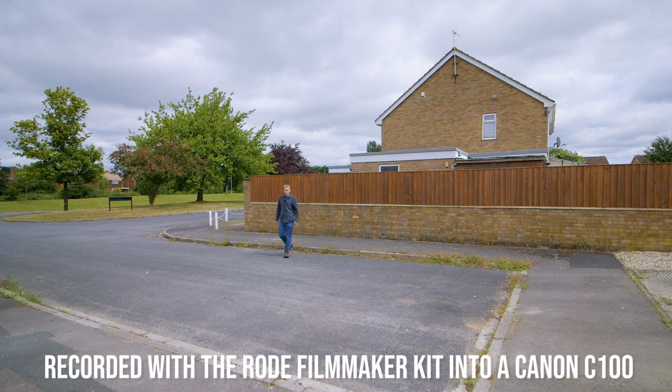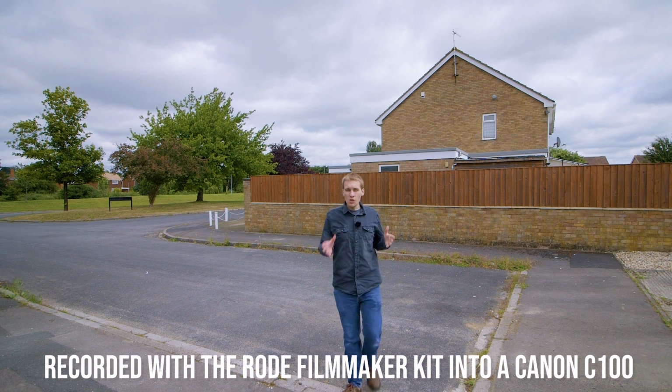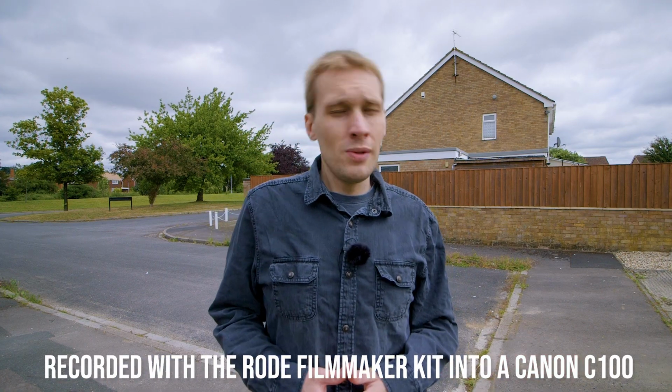Now, on a digital audio system like the Rode Filmmaker Kit, you might be affected by wireless networks, but it's strong enough to jump between wireless networks so it knows what the best signal it's going to get. But a shot like that just simply isn't practical with a boom pole.